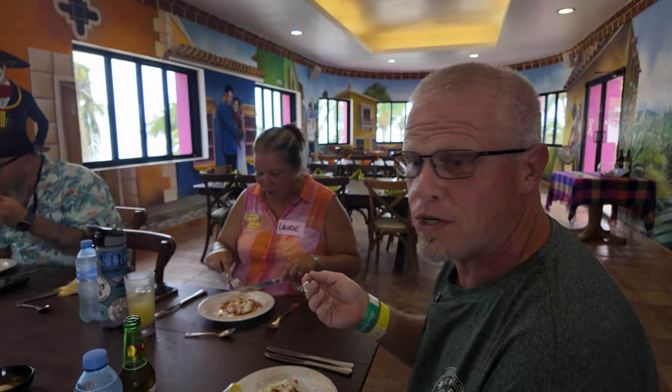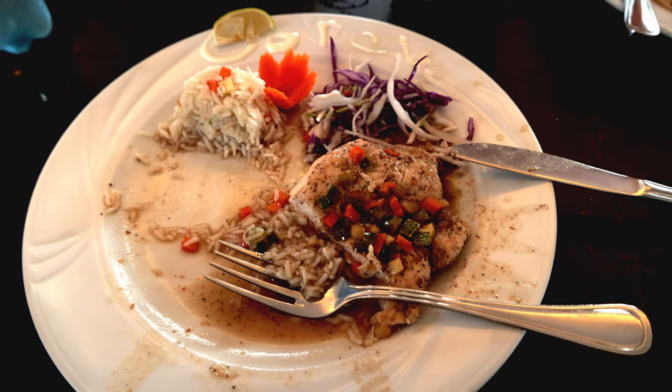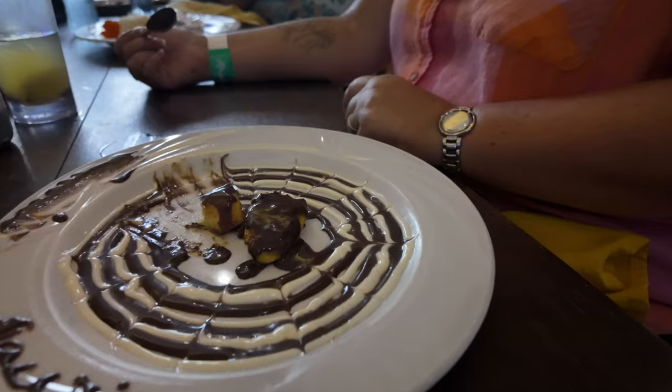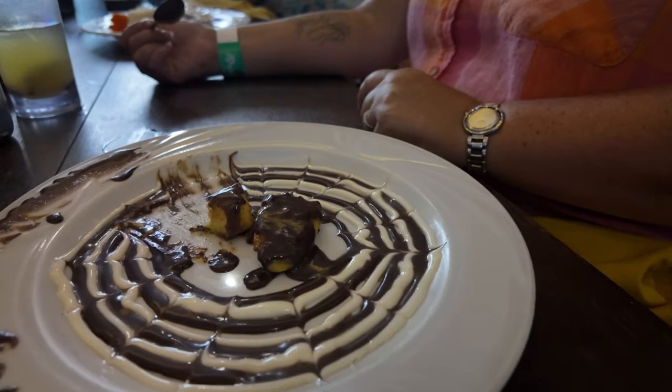Yeah, that's good. Tasty with that tamarind sauce. Very good. So good. Oh my gosh. I cook really well. Just in case you didn't know.